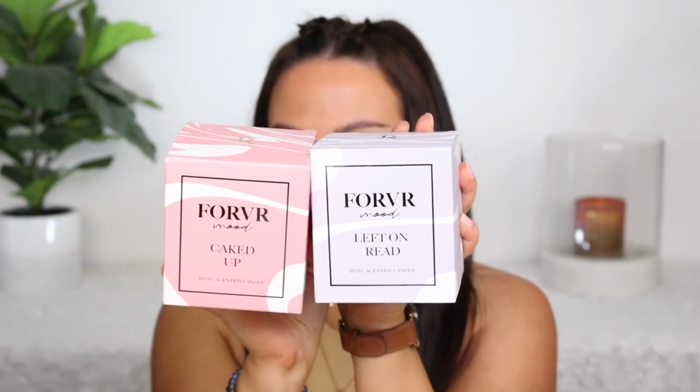You guys think I would forget to mention Forever Mood candles? Pick up one to try during the sale, please. Just anyone that the notes smell good to you. They have the sets to try different ones. If those are in stock, I highly recommend starting there, but if you want to pick up one from the core collection, I really like Left on Red and Caked Up. These would be my 2 recommendations to just trial your way into the Forever Mood candles.